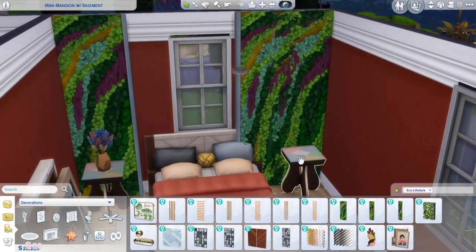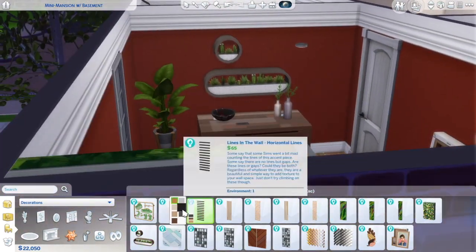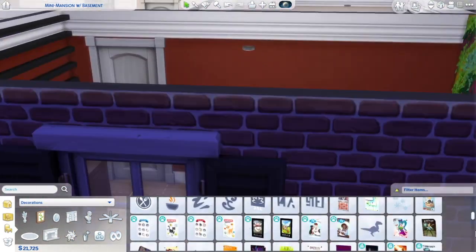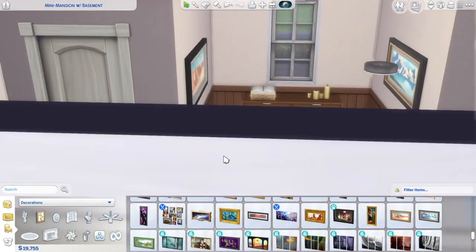And I wanted their bedroom to only be eco lifestyle because they are supposed to be the top notch eco-friendly family slash couple, even though this house is not very eco-friendly. But I do like what I did in here. I tried to replicate the old bedroom that we had in the old house, but it's close enough.